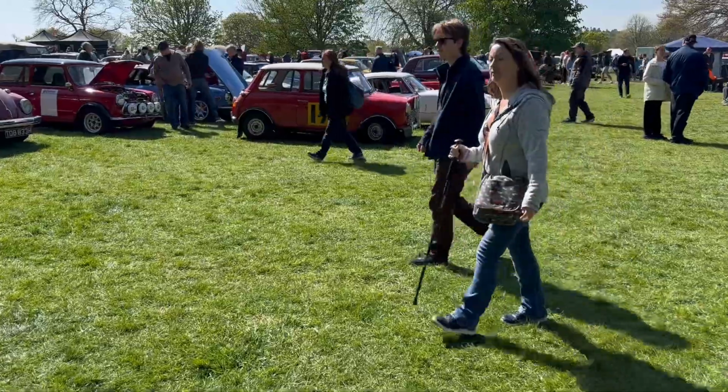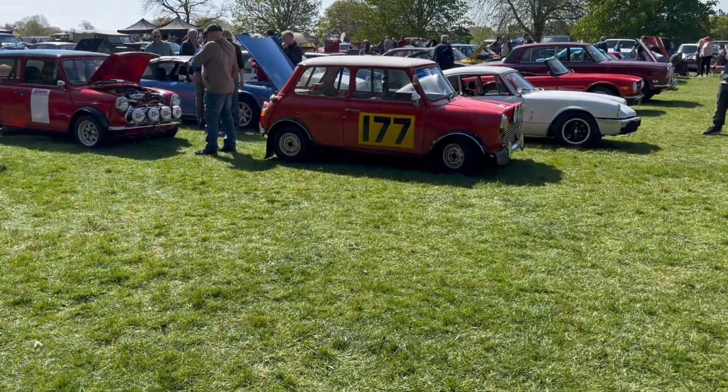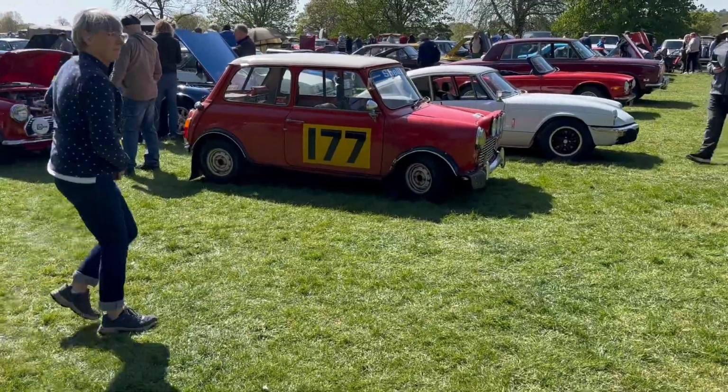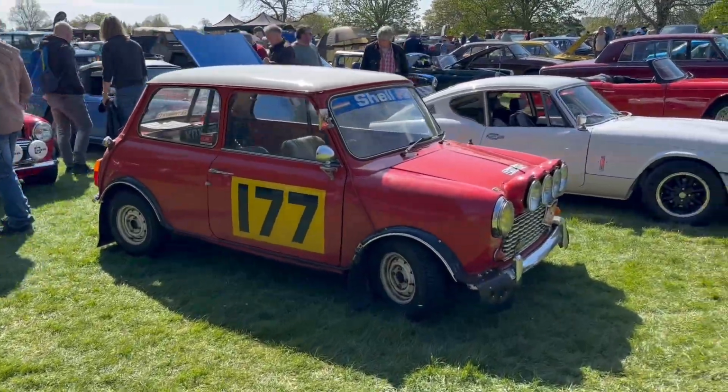Minis standing well, isn't it? Oh, these little rally Minis, yeah. Paddy Hopkirk, wasn't it? Minis, copies.